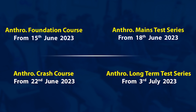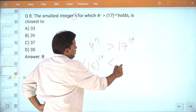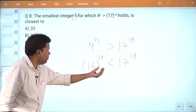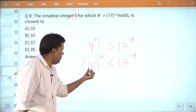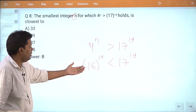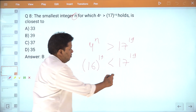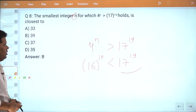You will say, let's say, for sure that 16 to the power 19 is less than 17 to the power 19. No argument in this, right? Any child knows, because the power is the same and the base here is less, and the base is greater than 1. So this is always more, no doubt, right?